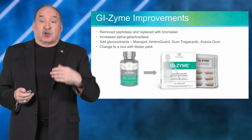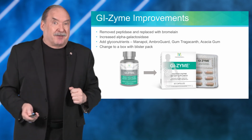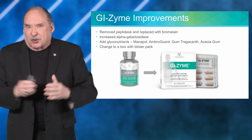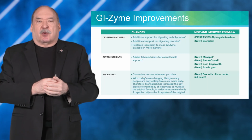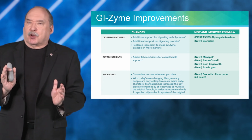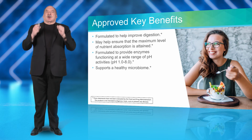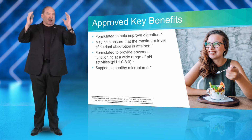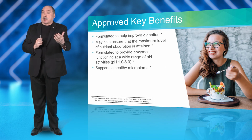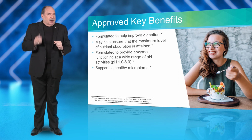And of course, we have a new box and it's in a blister pack. So there's no excuse for you not having your GI-Zyme with you when you go to a friend or to a restaurant or wherever you're going to go out to eat. So here's a quick look at the changes between the previous product and the new that I've just talked about, a little snapshot for you so you can see that. So this product is formulated, we're going to go through the approved benefits, all right, and there's quite a few. This product is, of course, there to help you with digestion, but it's pH activated. That is so important.